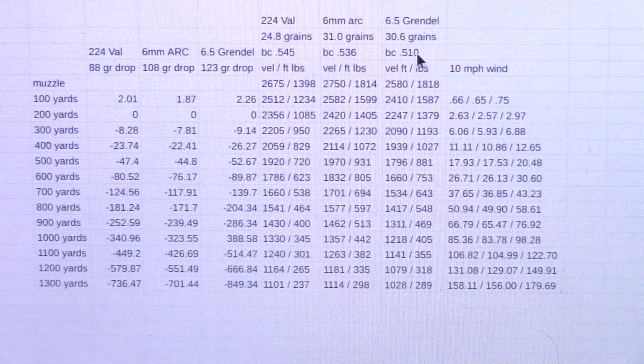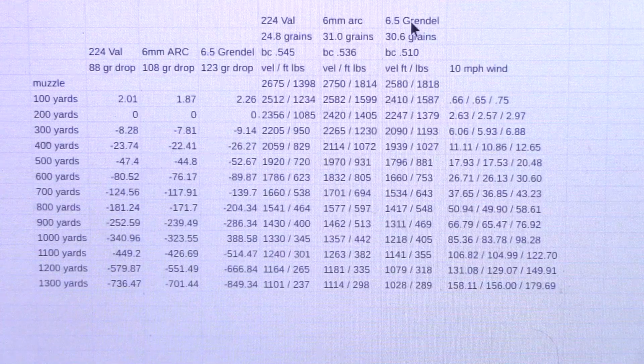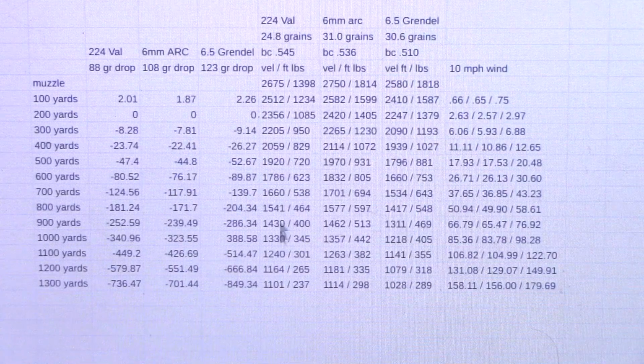Grendel, 0.510. In terms of your energy numbers, let me ask you to not look at that 6mm ARC column for just one moment. Prior to the 6mm ARC coming along, the main question that you would really wrestle with between the Grendel and the Valkyrie would be as follows. You've got more energy at any of these yard markers on your Grendel than on your Valkyrie, but by the same token, you've got more speed numbers on the Valkyrie than you do the Grendel at any of these yard markers over here, anywhere from 100 up to 1,300 yards.